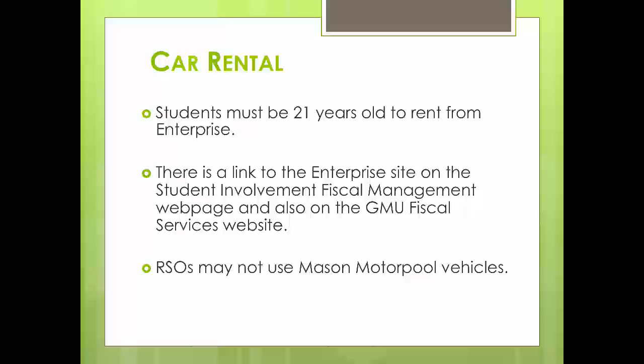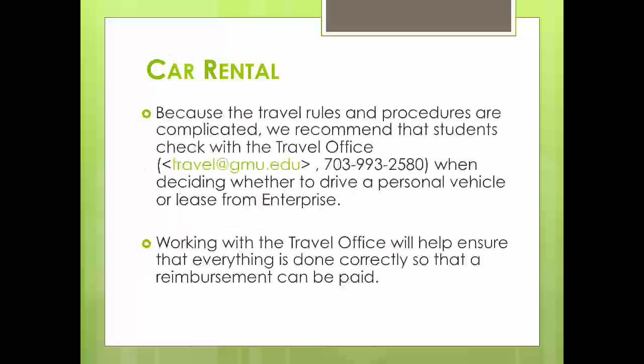To rent a car from Enterprise, students must be 21 years or older. There is a link to the Enterprise site on the Student Involvement Fiscal Management webpage and also on the George Mason Fiscal Services website. Unfortunately, RSOs may not use Mason Motor Pool vehicles to travel. Because the travel rules and procedures around deciding whether to drive a personal vehicle or rent a car can be complicated, we recommend that students contact the travel office either via email at travel@gmu.edu or by phone at 703-993-2580 directly. Working with the travel office will help ensure that everything is done correctly and that you are reimbursed for this expense.